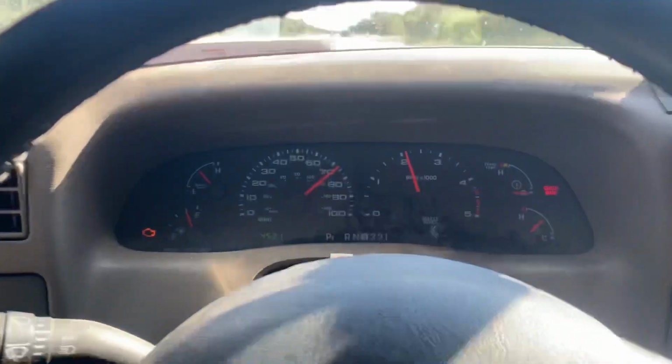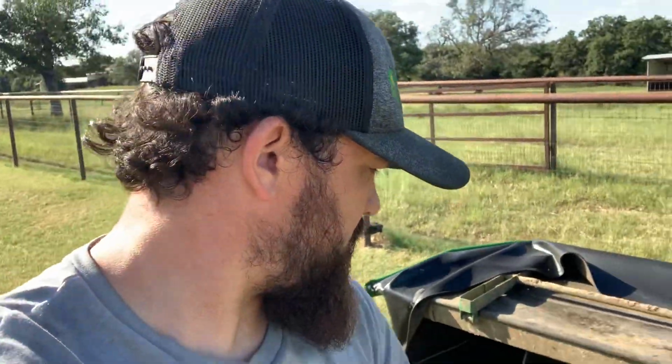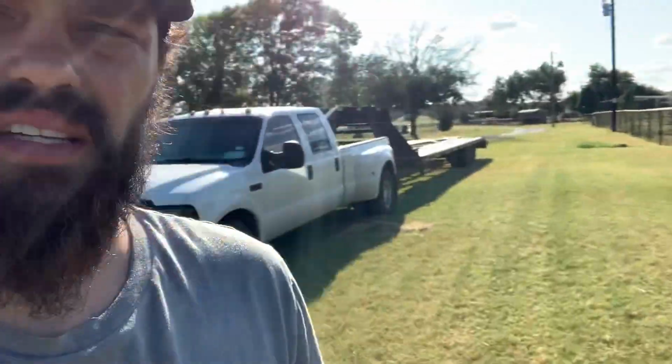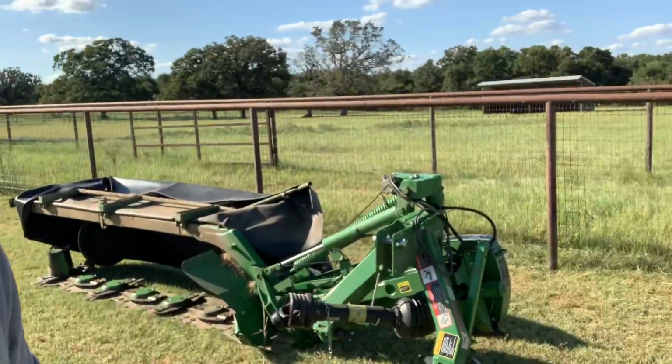There you are, running 70. Just cruising, just like she always does. Well, we made it out here in Lipan to pick up my equipment. Truck parked right there. So yeah, here's the new equipment.